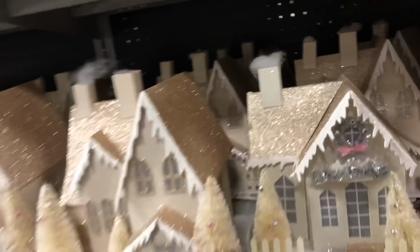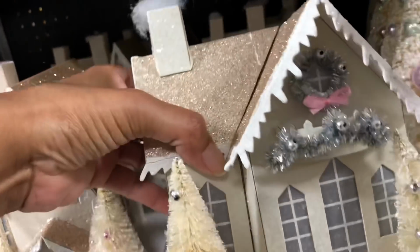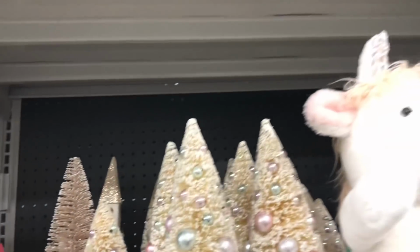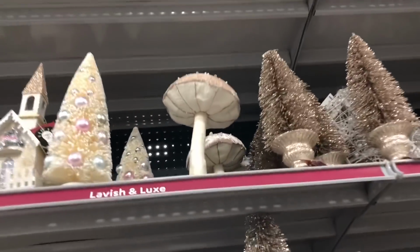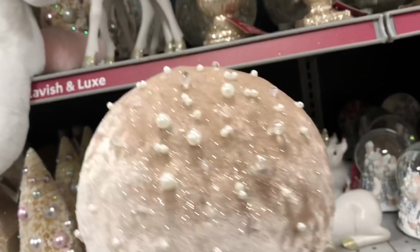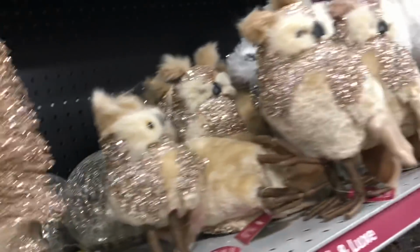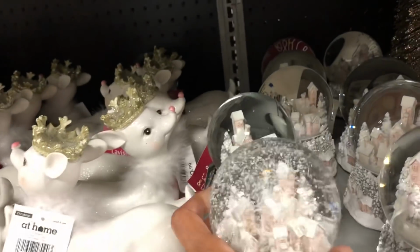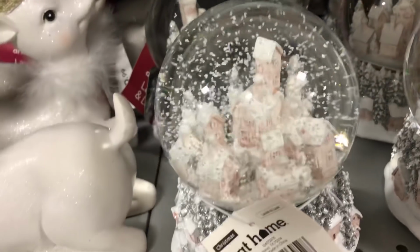Oh, that's precious. The lavish and lush is so pretty, so dainty, so thin. Oh, these are pretty. I like that. $16.99. They light up. Look at the little tree. Oh, look at the mushroom. Oh, that is so pretty. Very pretty. Mushroom is $10. Mr. Owl, a pretty white pony. And look at this. So cute. Very dainty.